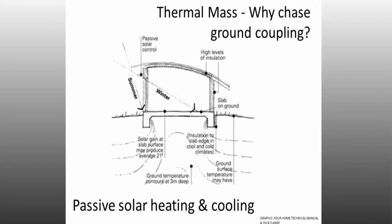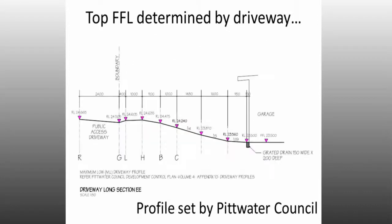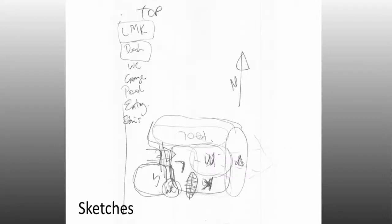Now this is a sketch taken from the Your Home manual, and it shows the principles of what ground coupling gives you, in that it gives you this massive amount of thermal flywheel, if you like, the ability to regulate warmth and cool. So if we couldn't do that, how were we going to do it? And the other constraint we had then was the driveway. You can see the levels there that we were able to squeeze from Pittwater Council's maximum low, is what they call it, a maximum low driveway profile. So we had to spell out all of those levels to say, well, from the road to the garage, that's what we can do. So that set a number of things.